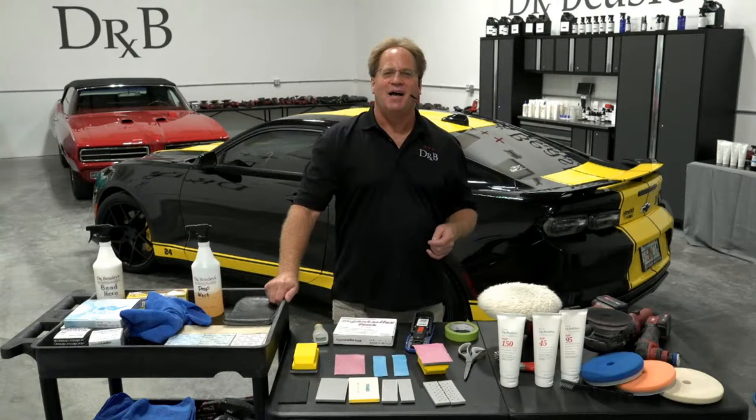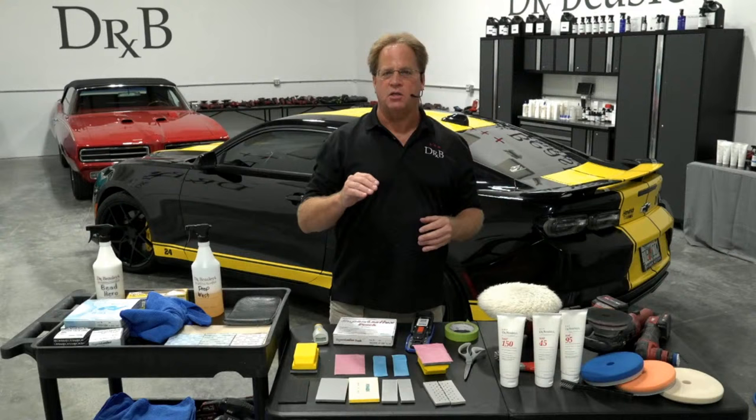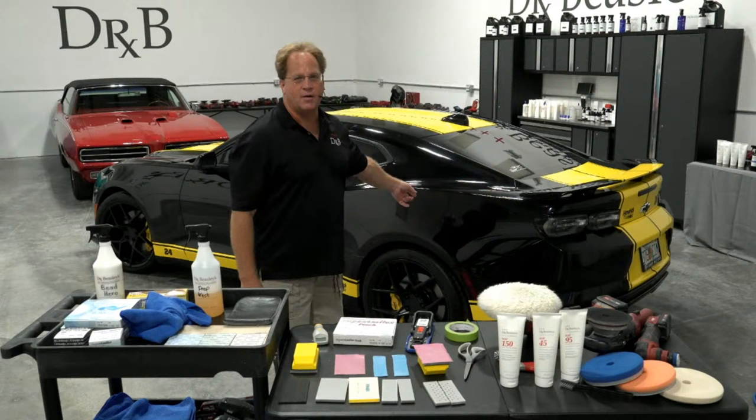When you're trying to create a swirl-free show car finish, you're trying to create a finish that, when you look into it, reflects back your image like a mirror. The term used for this is DOI, distinction of image. A mirror has 100% DOI. This has about 70% DOI right now, so we're going to try to bring that up.